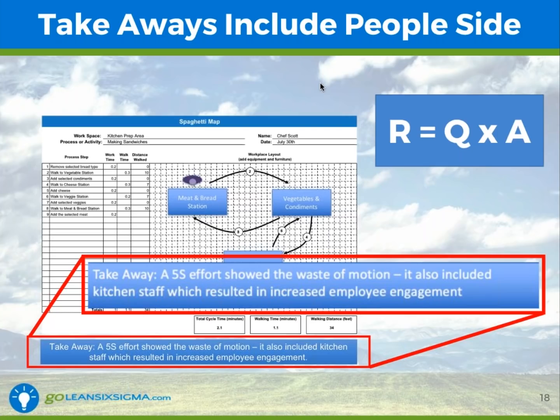So here, doing this 5S effort and discovering all this waste of motion got the kitchen staff interested in this project. So you're going to be working with some folks that aren't on your team, but they're part of the process. And just getting exposed to the project is going to increase engagement, increase interest. And you should tell about that. Other learners want to hear what happened when you did that.